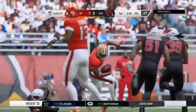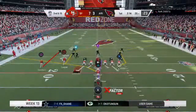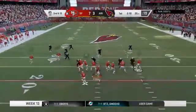So they're behind schedule on down and distance. I think they were hoping to get it to him. He could make a man or two miss, but that window closed quickly. They had the run for no gain. Now they'll try again from the 25 on 2nd and 10.